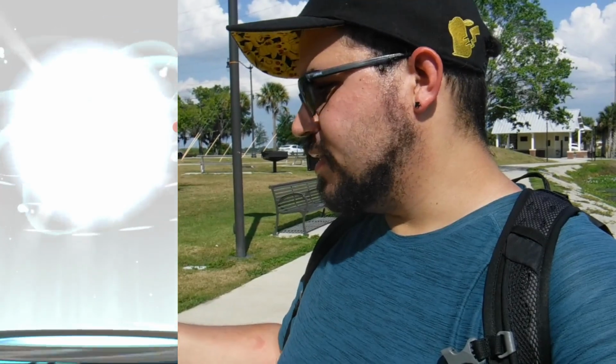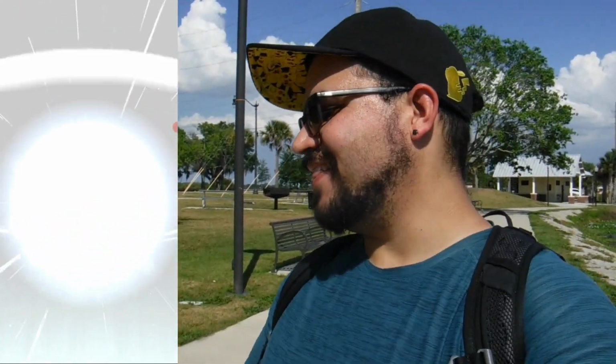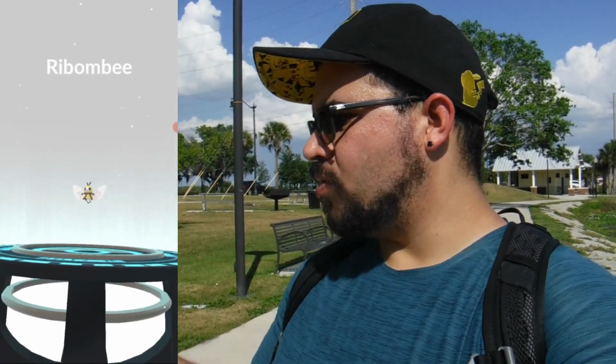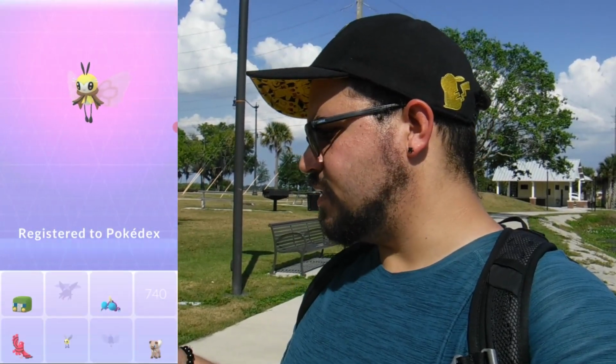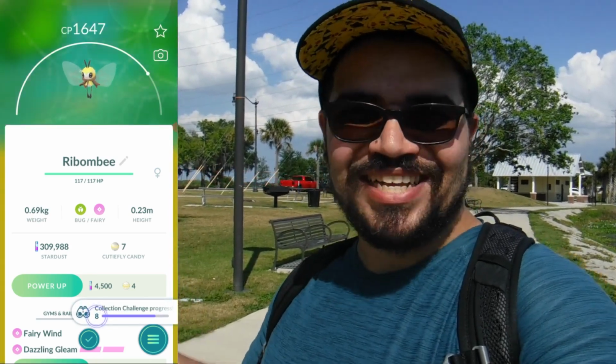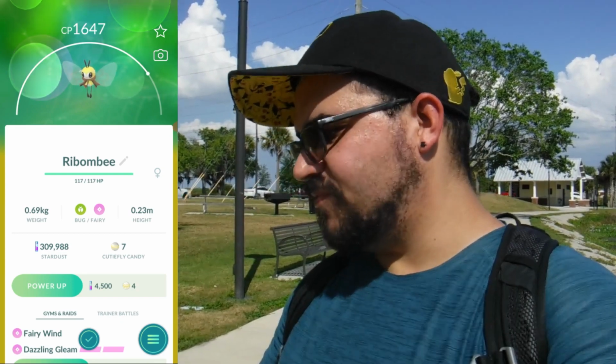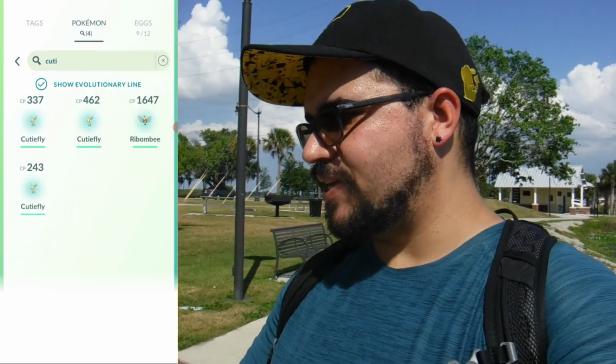This one just happens to have the highest IVs. I think it's only a 2-star, but a Pokedex entry is a Pokedex entry, and I am super excited. Let's go Ribombee. Very cool. And then I might actually take an AR photo of this somewhere. Not sure though. I am so excited to go ahead and have Ribombee added to the decks. Awesome. Fairy Wind and Dazzling Gleam.